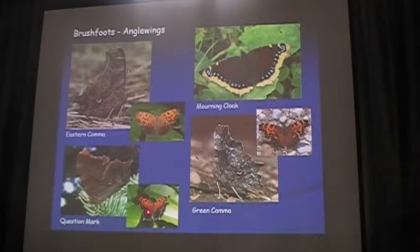Because there's a vein that splits this last dot in half on the question mark right there. Then the green comma often has sort of green edging, has the comma shape, and is more frilly. The edges of the wings are more frilly. And this again is to mimic dead leaves. When they're perched up on a little twig or something, it looks just like a dead leaf. And mourning cloak's the same way, except it's very gray on the back.